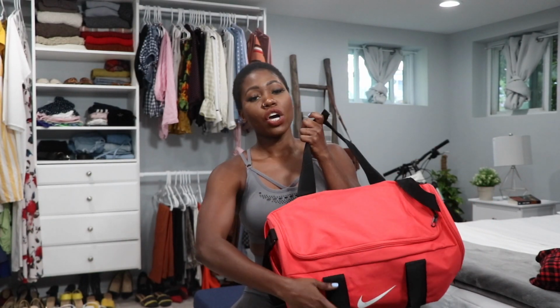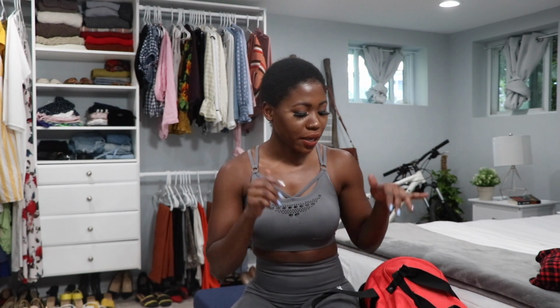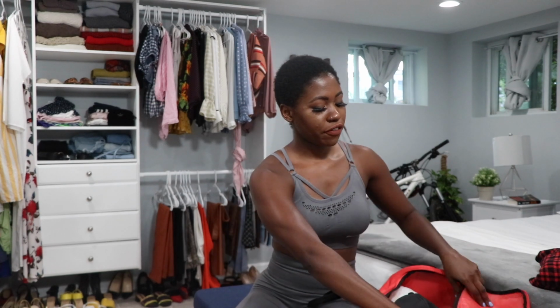Okay, so I do have my gym bag here. I got this bag on Amazon and it is from Nike. You can see the Nike logo, and my gym bag is always bulky, and I'm sure a lot of people that go to the gym with just their earphones and a water bottle always ask, why do people have these big gym bags? So I'm going to show you guys everything that I keep in there and why I keep all those items in my bag. Everything I'm going to show you, I have to have before I go to the gym, and I'm going to tell you why.